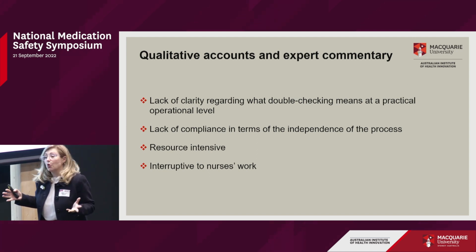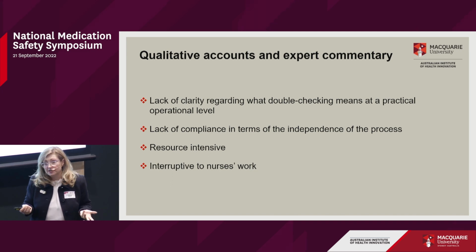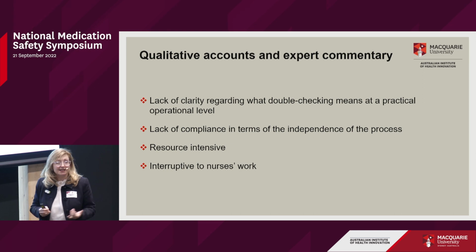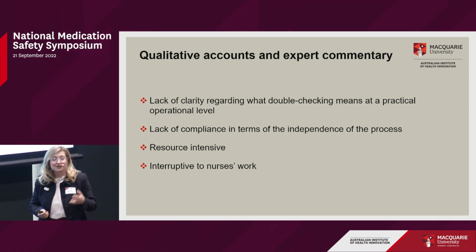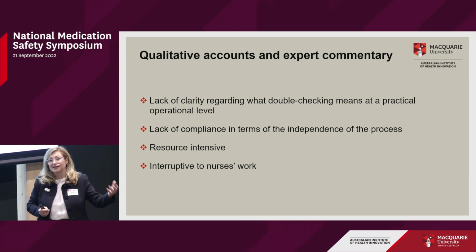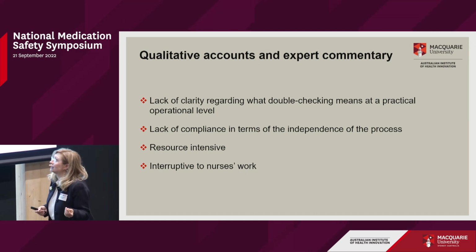There are a number of qualitative studies where they ask nurses about their experiences of double checking, what some of the challenges are, and clearly we all know it takes a lot of time. You've got to go around and find a second nurse, you've got to interrupt somebody from what they're doing, and we know that interruptions can be associated with errors as well.